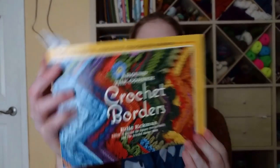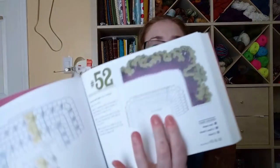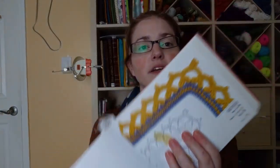Yeah. And one more reference book I forgot to mention, and I just saw, and it's one of my favorites, is the crochet borders book. And it's really cool. Every border that they have, they show you how to do the corners, which I think is just the best part, because corners are so hard to figure out. So, yeah, I really love this book.